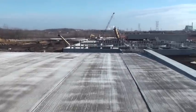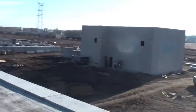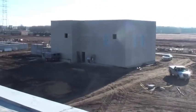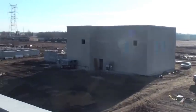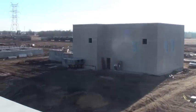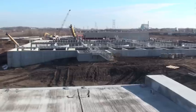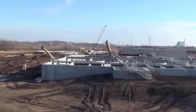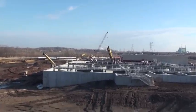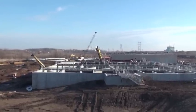Now, looking over here is a view from this vantage point. This is the initial building here, right? Yes, that's the headworks building right there where the flow comes in initially. Then you can see the oxidation ditches. And then past that is the secondary building where those blowers were and the pumps that go into the final clarifier. Where the tall crane is. Correct.